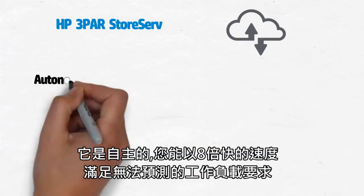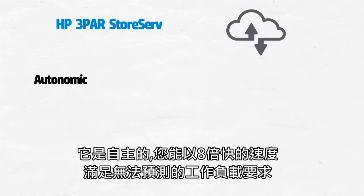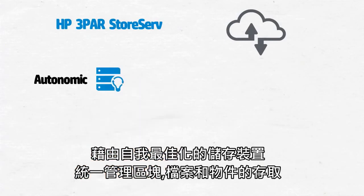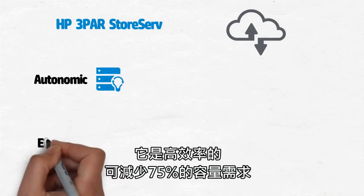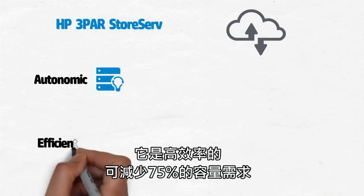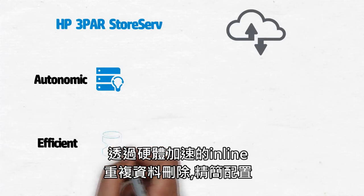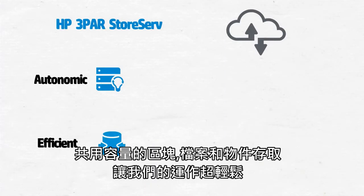It's autonomic. You can respond 8 times faster to unpredictable workload demands. Unify management of block, file, and object access with self-optimizing storage. It's efficient. Cut capacity requirements by 75%. Maximize ROI with hardware-accelerated inline deduplication, thin provisioning, and shared capacity for block, file, and object access.